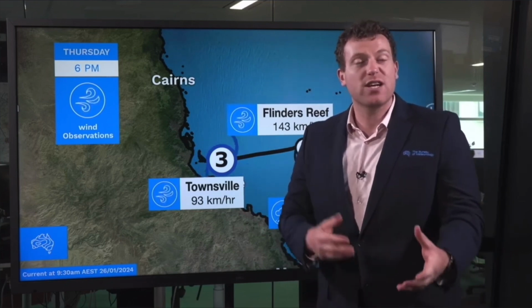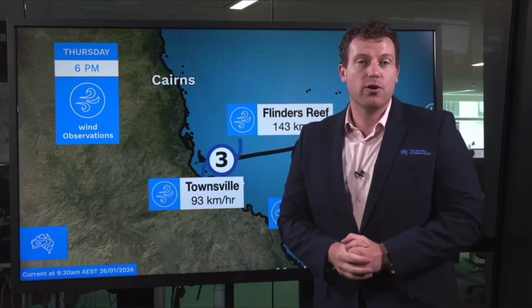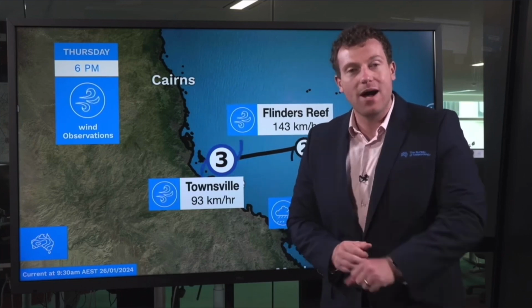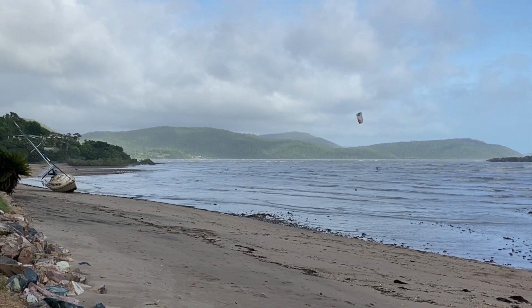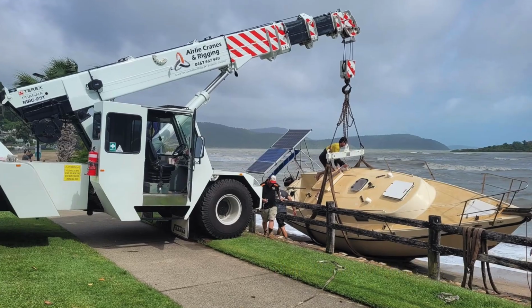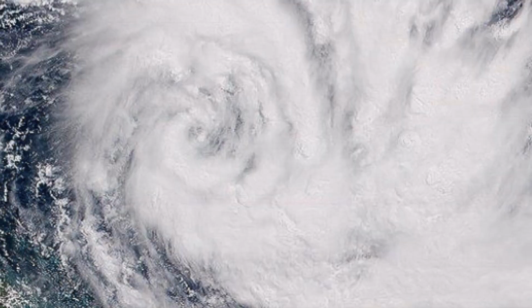This wind was certainly enough to cause a bit of damage. Widespread impact to trees, branches and power lines have left about 50,000 without power this morning. There was some damage reported on property and infrastructure, but at the moment most reports are just of minor damage, so a little bit of good news there. In other good news, that boat you saw aground on Cannonvale Beach was craned off on the high tide the next morning.